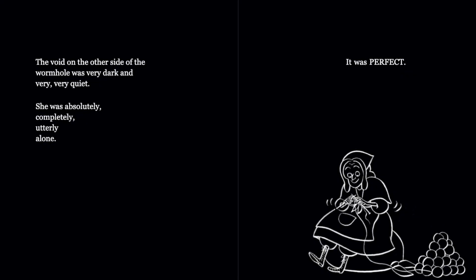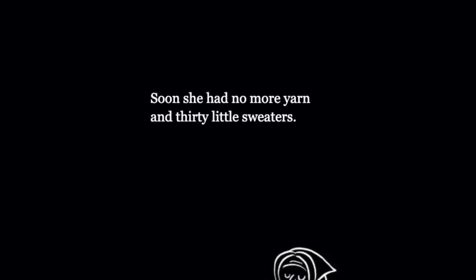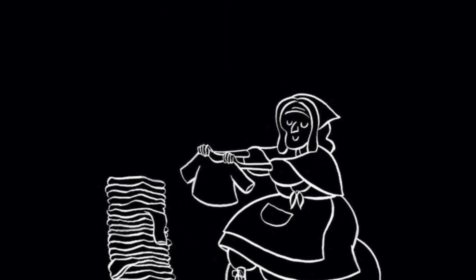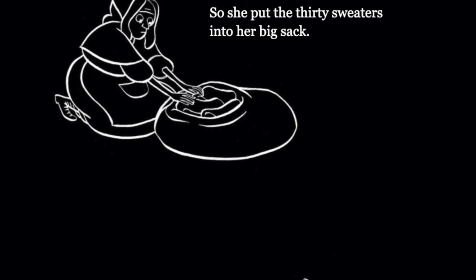Oh, it's all dark. It's a void. It's a space void where there's just nothing in there. The void on the other side of the wormhole was very dark. She was completely, absolutely, utterly alone. It was perfect. Soon she had no more yarn and 30 little sweaters. She knitted all her yarn into sweaters. And she was alone. So she put her 30 sweaters into her big sack.